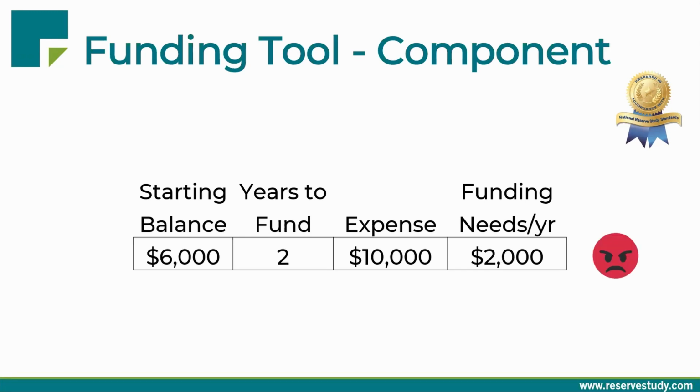Now let's let the association get a few more years down the road. Their pool reserve has grown to $6,000, but now they only have 2 years until they need the $10,000 to resurface the pool. So they need to collect the remaining $4,000 in the last 2 years, or $2,000 per year. Their reserve funds now need to be twice what they would have needed to collect if they'd been setting aside reserves responsibly through the years. This is what I was talking about a few moments ago about the importance of your starting reserve fund strength.